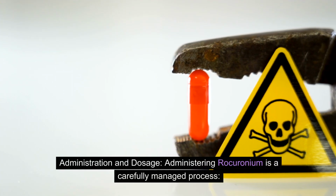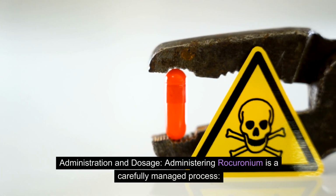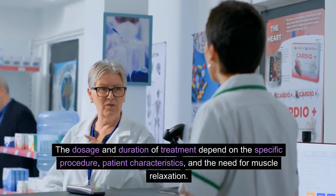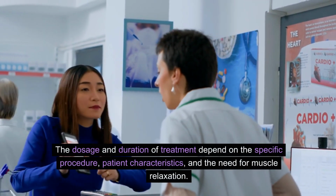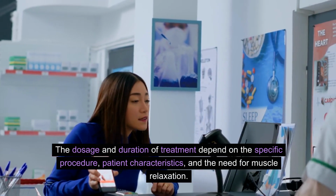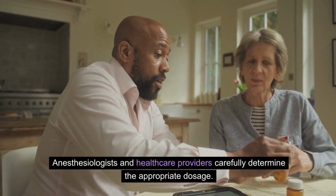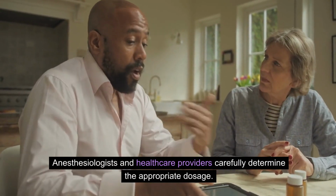Administration and dosage. Administering rocuronium is a carefully managed process. Intravenous (IV) infusion. Rocuronium is typically administered through an IV infusion. The dosage and duration of treatment depend on the specific procedure, patient characteristics, and the need for muscle relaxation. Anesthesiologists and healthcare providers carefully determine the appropriate dosage.